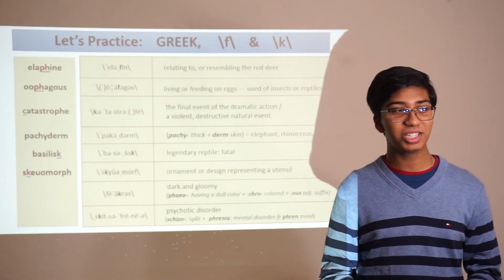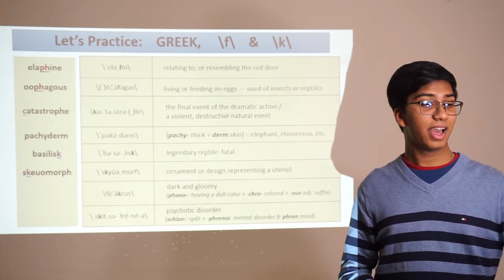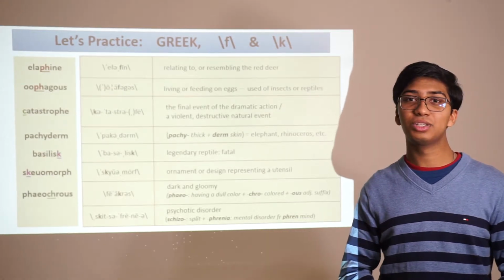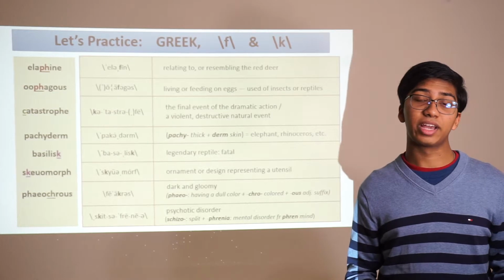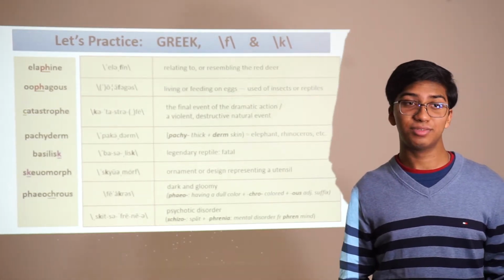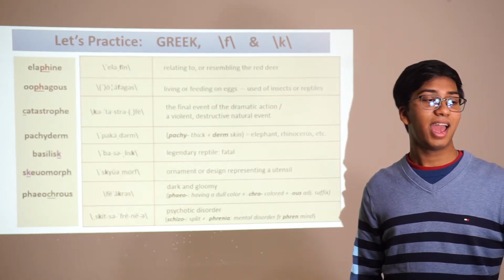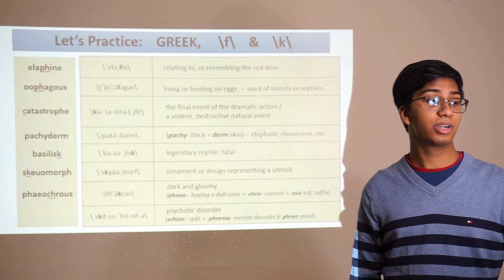Phaiochrous, this is a bit of a challenging word. This one means dark and gloomy. And it's spelled like this. So the root phaio means having a dull color. Chro, like chroma, means colored. And ous is the Greek adjective suffix. And you have schizophrenia, a psychotic disorder.